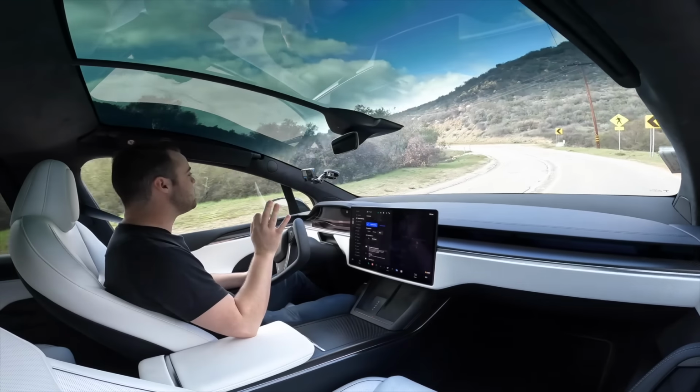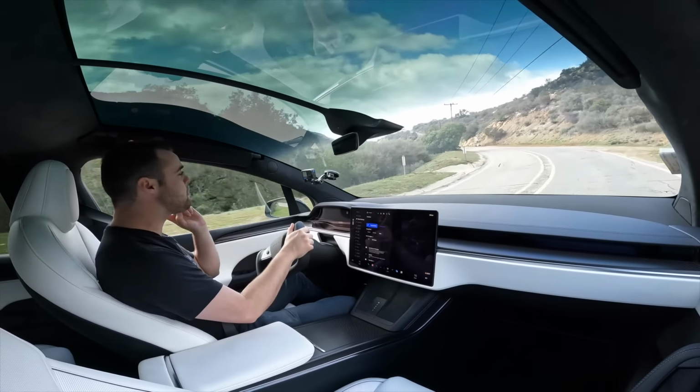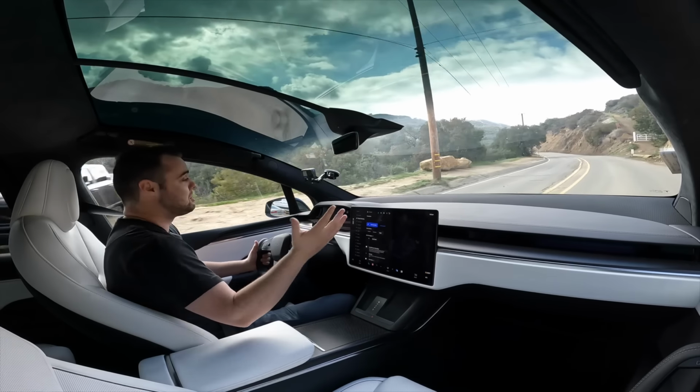If you do put it into drag strip mode, it's going to prepare the car for a couple minutes to make sure everything's at the optimal temperature, and then you can floor the brake and the gas at the same time. If you do that outside of drag strip mode, it gives you a warning on the screen telling you you've pressed both pedals. I love how I said the brake and the gas when this isn't a gas-powered car. We're just so used to saying that.